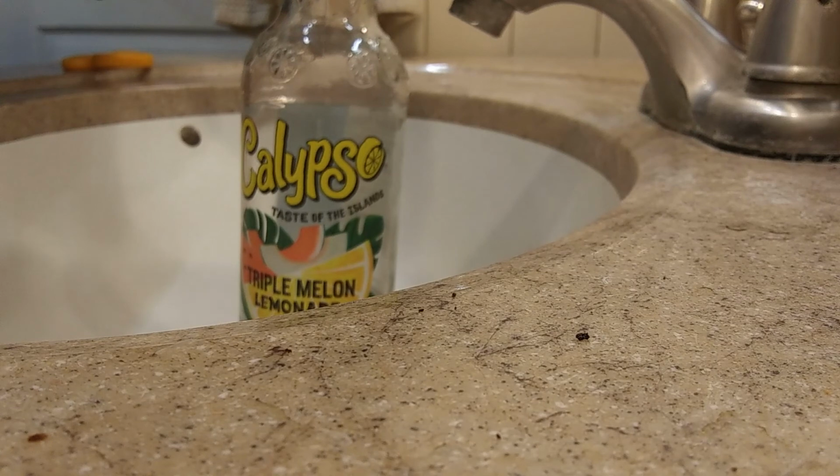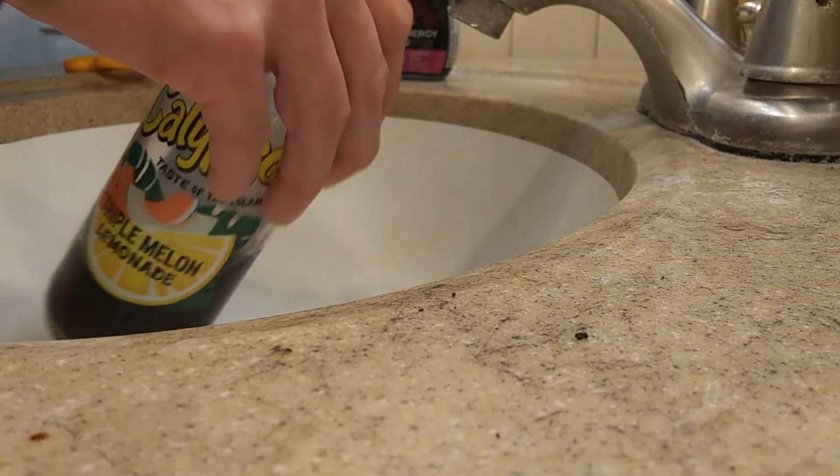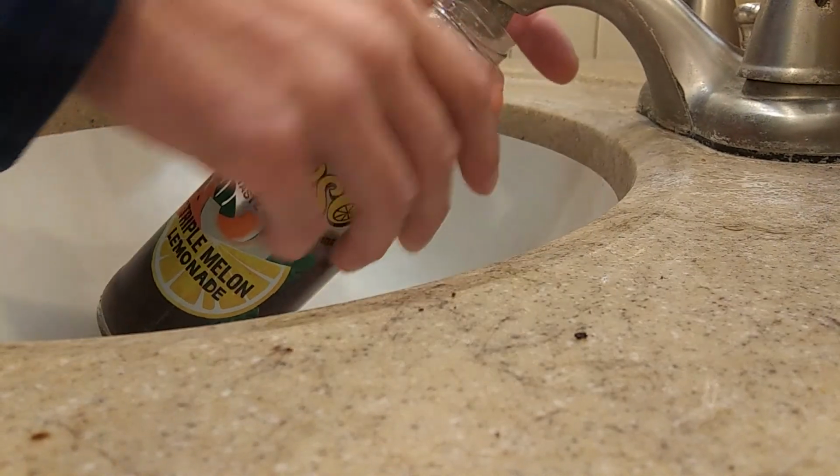So the bottle's not under stress at all. I'm going to squeeze it as far as I can squeeze it to get one squeeze. So that's a pretty good squeeze there. I don't know if I could do that through the whole bottle. I like the way it doesn't drip. Swoosh it in a little bit and spray the bottle the rest of the way.